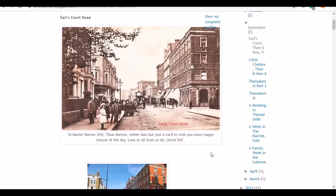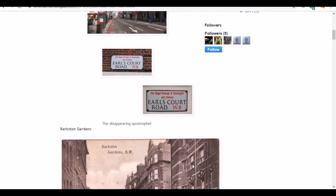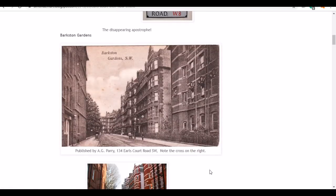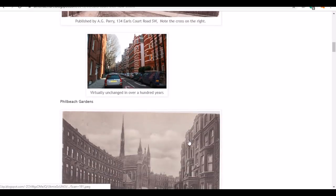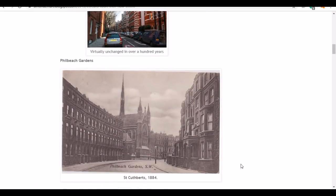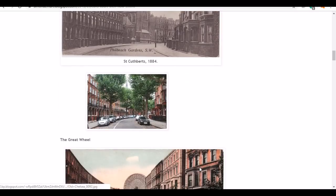So this is at the turn of the century, and this is Earl's Court Road, looking much the same. Barkston Gardens. See how they've painted them white for the effect. Phil Beach Gardens, 1884. Remembering that they were all built in this period. So they would have been built in a 40-50 year period, but they do look old, don't they?